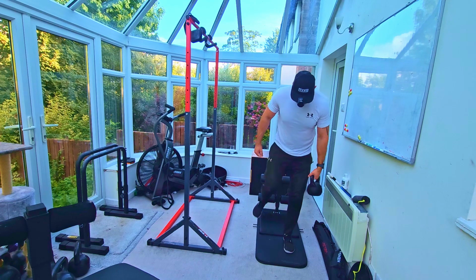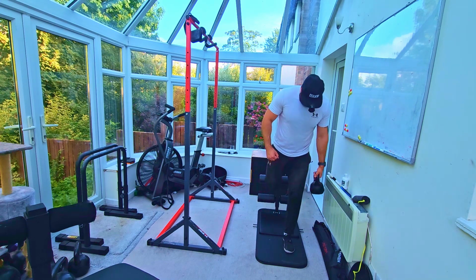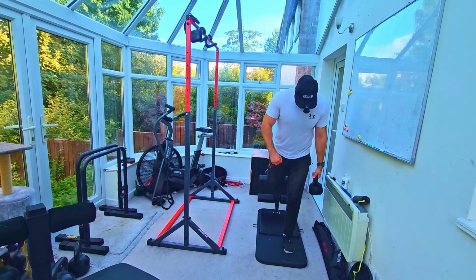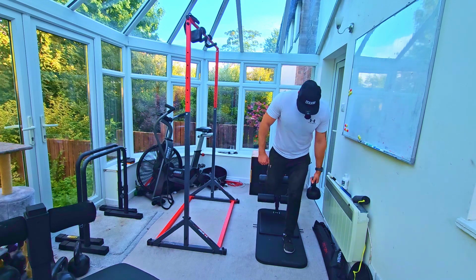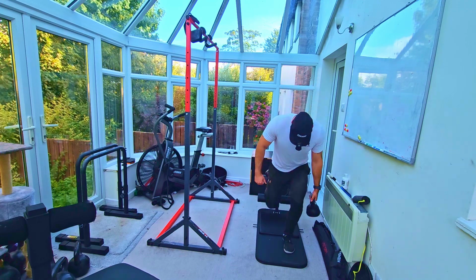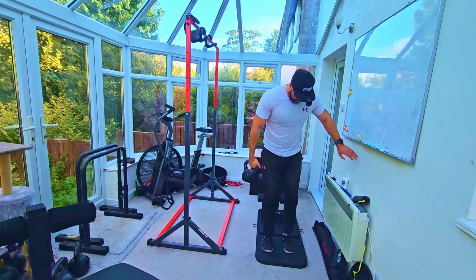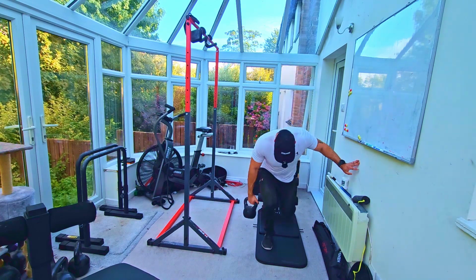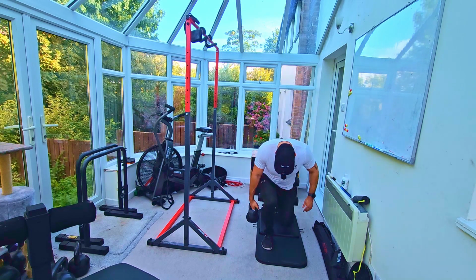One thing that sucks about unilateral work: you get a good set down and you realise you've got to do the same on the other side. But it's definitely good for highlighting weaknesses in each leg. Actually, bugger it, we'll mix it up. I'll stay here for the 3 sets, then go to the step up. It's the same thing.